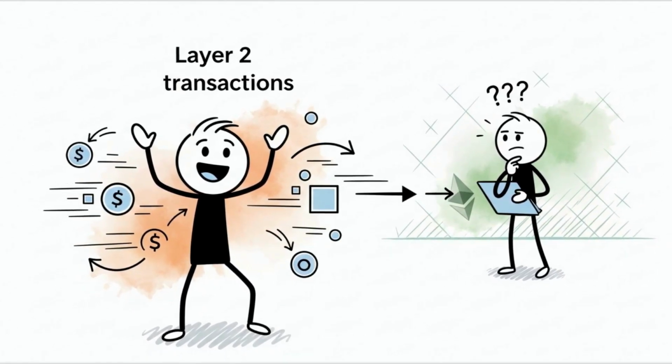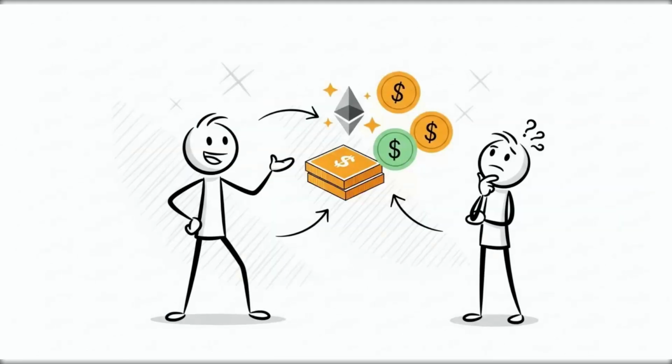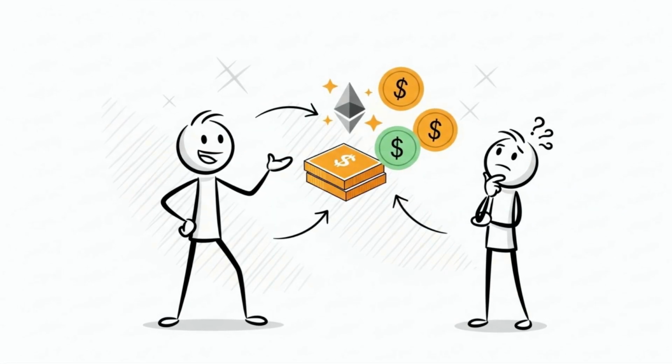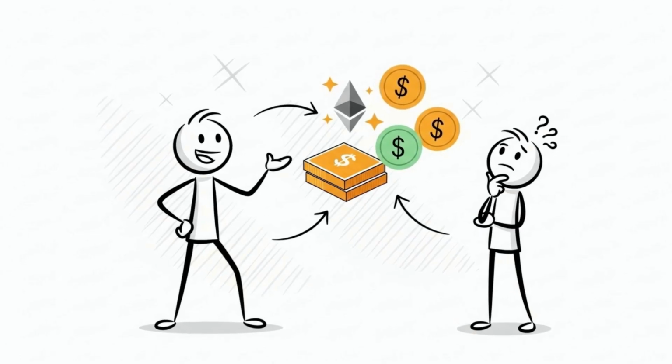The catch: bridging itself costs gas. So don't bridge $50 worth of ETH if the bridge fee is $30. Bridge larger amounts or wait for lower gas periods.